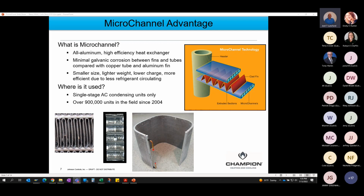As you take a look at the tube and fin, you can see that you've got these little tiny micro channels where refrigerant is going to be passing through. It's a smaller size, it's lighter weight. You're going to have lower charge, less charge in the system. And you're going to have a more efficient system due to less refrigerant circulating throughout the system.